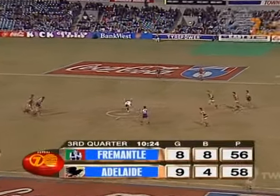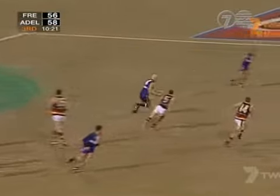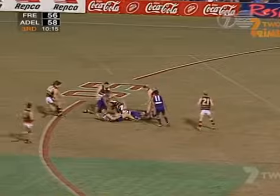Crows in front for the first time tonight. They've got Tregendra and Johnson out of business, and Toya and Maher out of business, of course, for Fremantle. Wheels out of the centre. The Dockers have got to strike back here to full forward. Bassett, big fly, almost held.